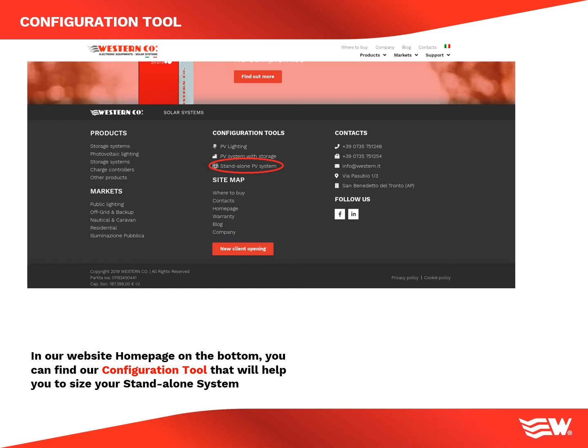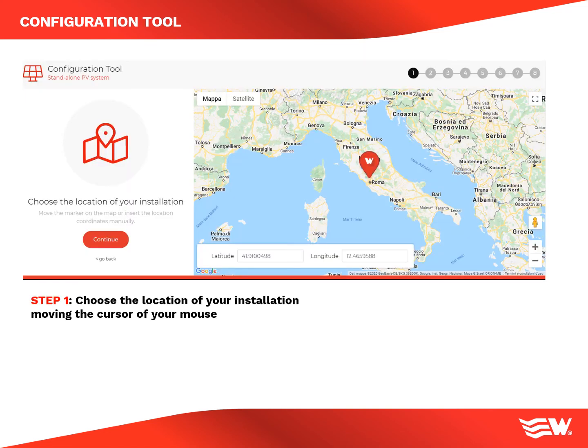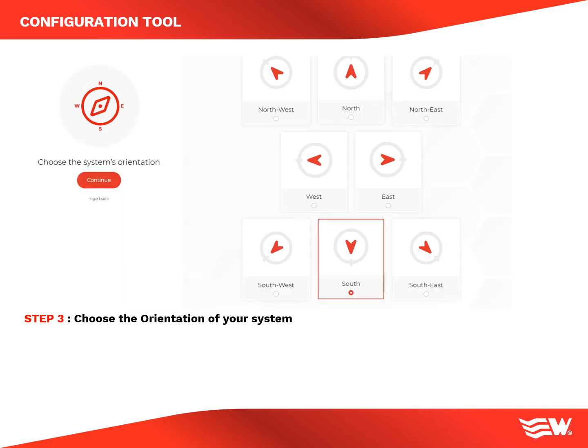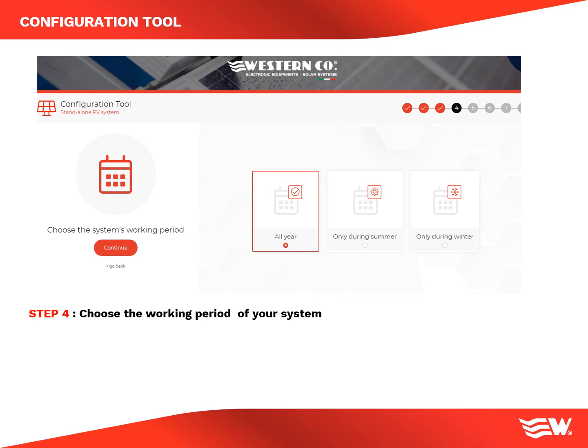Our configuration tool for standalone PV system is very simple to use. Step 1. You choose the location of your installation, moving the cursor of your mouse on the map. Step 2. You choose the tilt angle of your installation from those on the picture. Step 3. You choose the orientation of your system. Step 4. You choose the working period of your system: all year, only during the summer or only during winter.